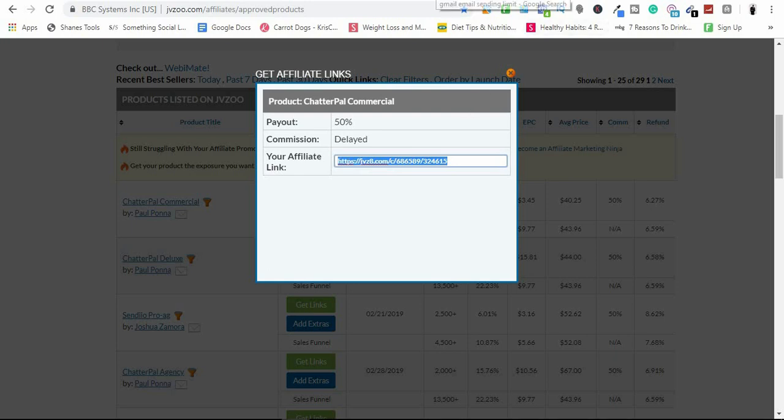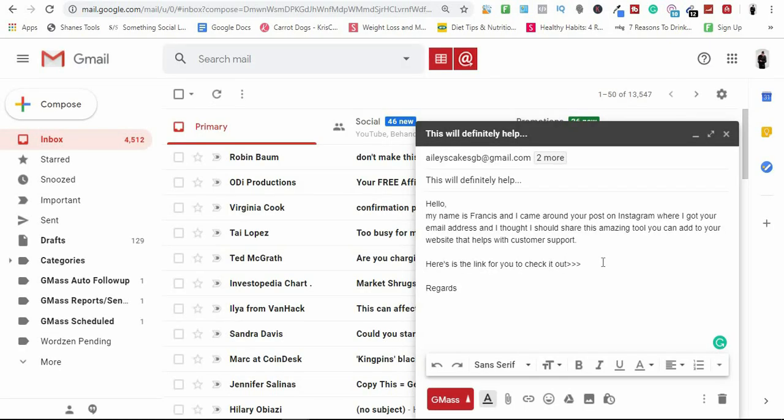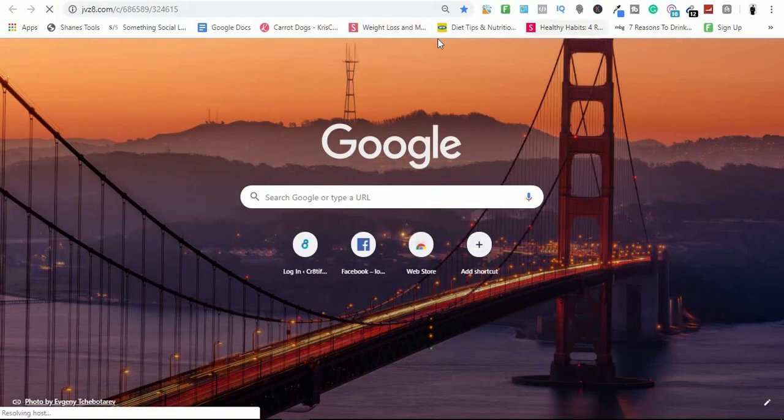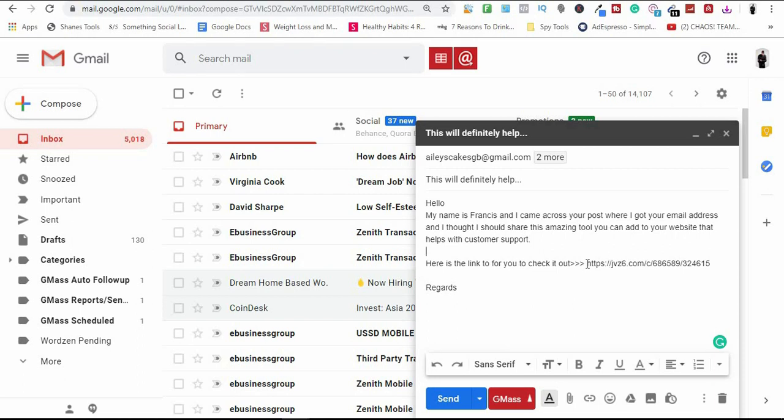I see a lot of people online just pasting in their links like this, which is not going to be clickable. They'll have to copy this link, open a new browser and paste it before they can access it. I see a lot of people doing this, sending people a link like this, which is not actually clickable.